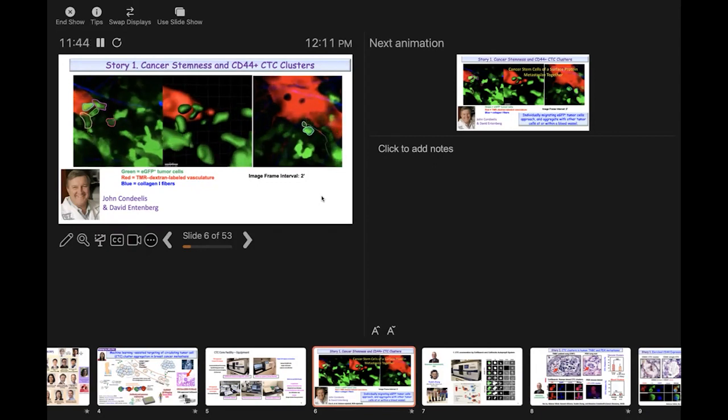Many of those interact with each other, forming clusters on top of the vasculature before they get into the blood vessel. And others can actually circulate as loose clusters within the vasculature. I'll show that later.